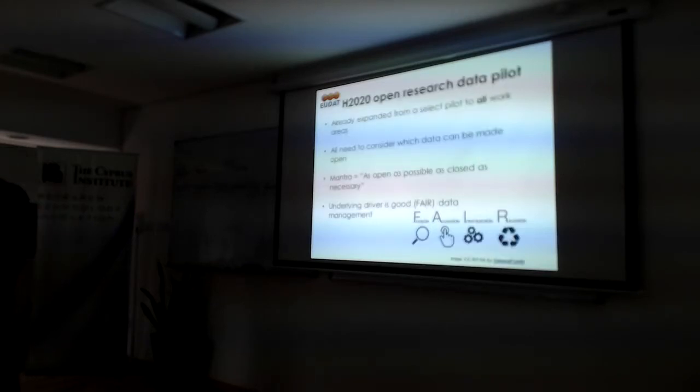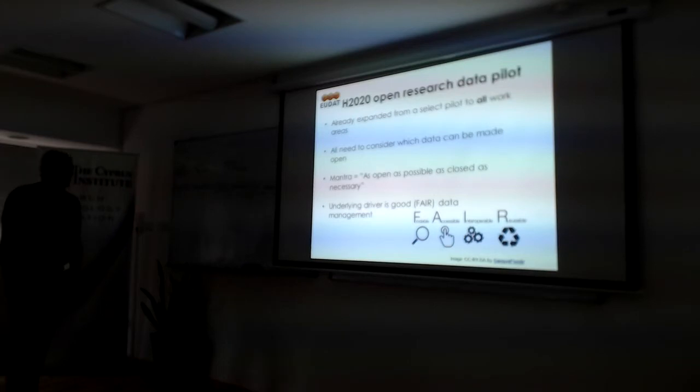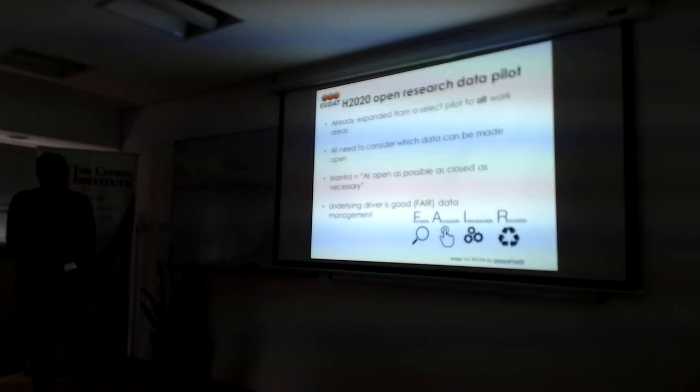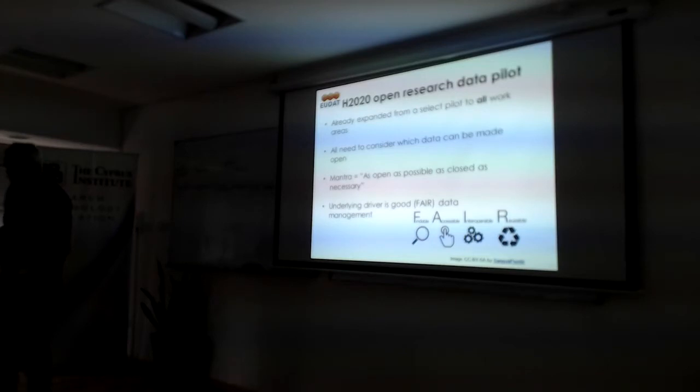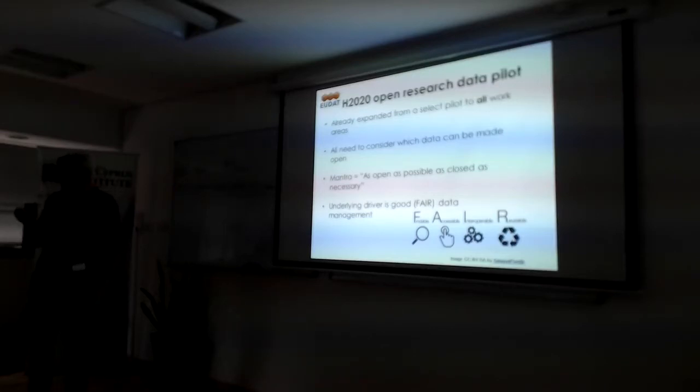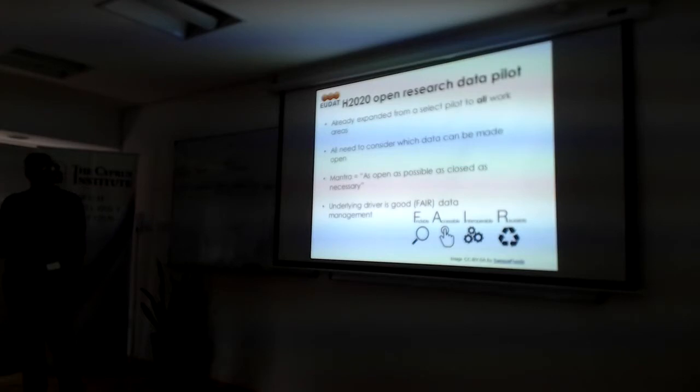So, one of our funders is the European Commission. H2020, created a few years ago, created an open research data pilot. Okay? So initially, for some specific areas, there was the possibility to have an open data pilot, for H2020 projects. It was free to do or not. From now on, it has been expanded to all work areas.